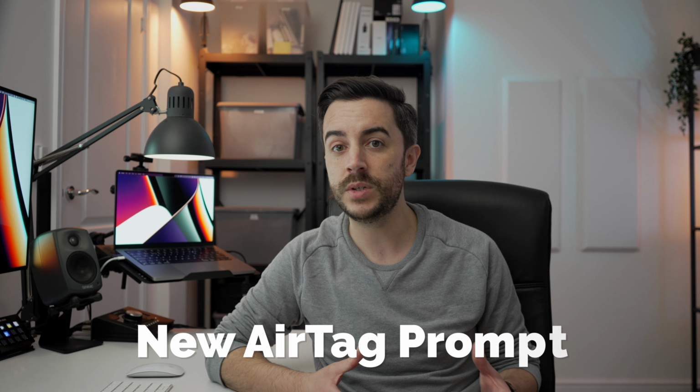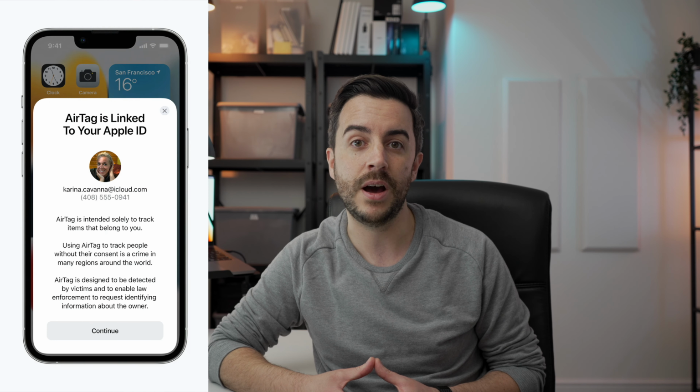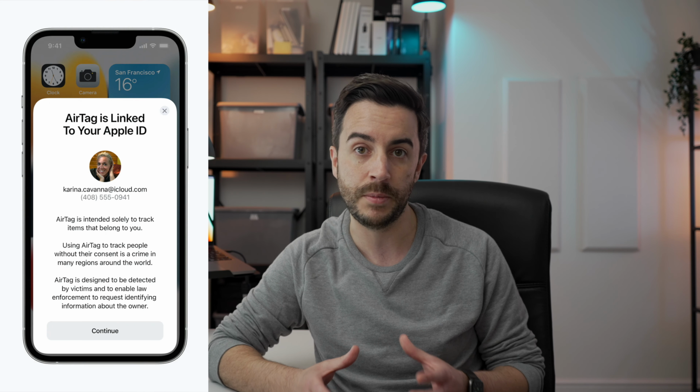AirTags have been making the news lately for all of the wrong reasons, so in an effort to, at the very least, remind AirTag owners that the devices should only be used for tracking their own personal property and never people, Apple have created a new prompt. When setting up a new AirTag now in iOS 15.4, users will be reminded of this and told that tracking people without their consent is a criminal offence. In fairness, I'm guessing that the people who use it for this purpose probably already know that they're breaking the law, but a bit of additional safeguarding can't hurt.